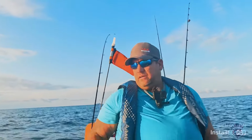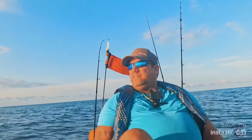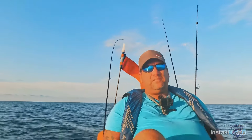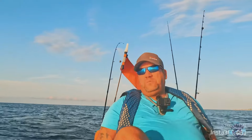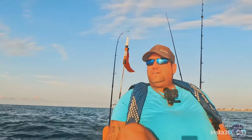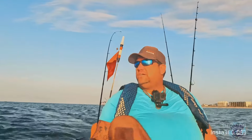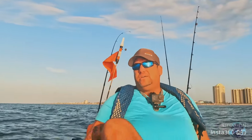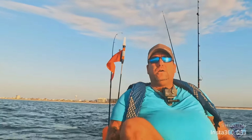Alright guys, we been out here for a little bit, got us some bait, some live bait. Now we're heading out to the reefs and hopefully get on something big that I can keep. Or even something big I can't keep, that'll be fun to reel in. So it's a beautiful morning out here. Waves aren't too bad. It was a little tricky getting out off the beach, but I guess I should have expected that. So we'll see.